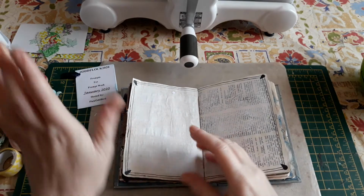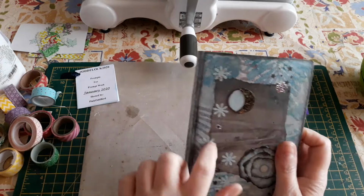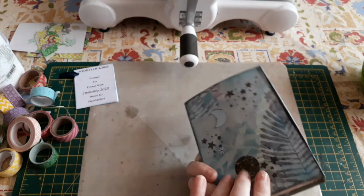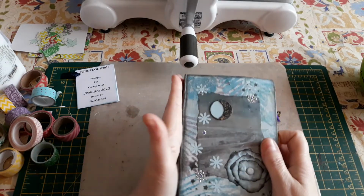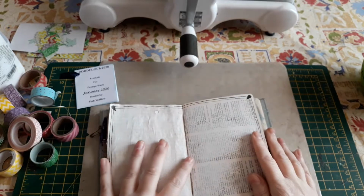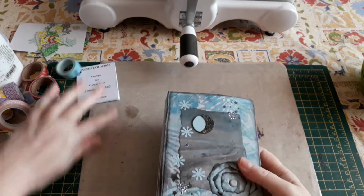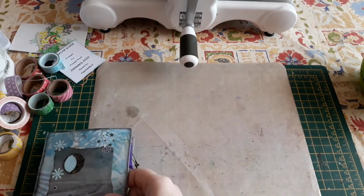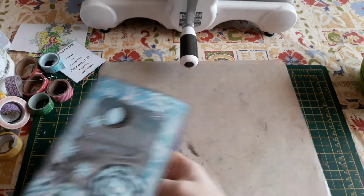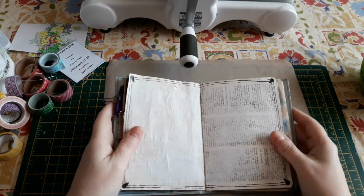I am choosing to use some journals up that I've had for quite a while. I didn't make these. I bought this one probably about 1.5 years ago. It's quite small, as you can see, fits into my hand. If I had my ruler, I'd be able to tell you how small it actually is. Hold on, because I have this here. Let's have a look. It's about 6 inches by 4. So not that big at all.